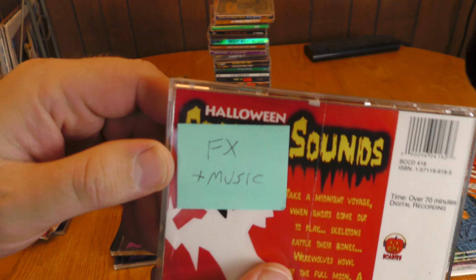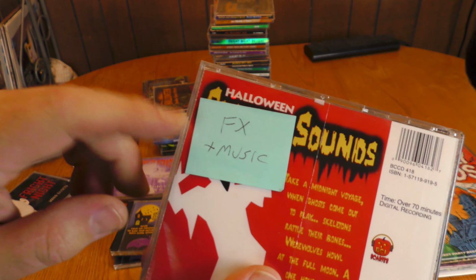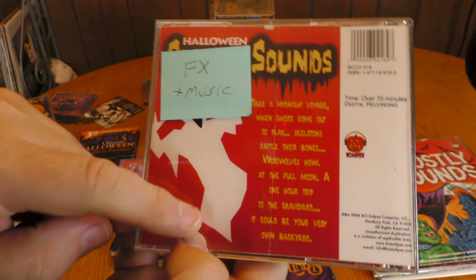At one point I did start to organize these. I said that this is FX plus music. So some of these CDs have both.